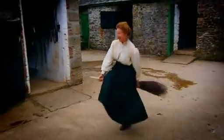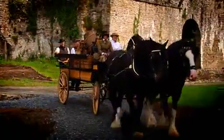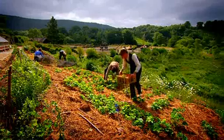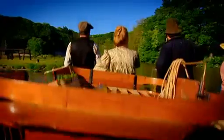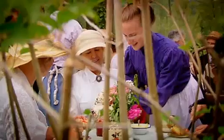Next time on Edwardian Farm, a travelling dairy school arrives with the secret of making clotted cream. The strawberries are ready to harvest, attracting tourists for an Edwardian Empire Day celebration.